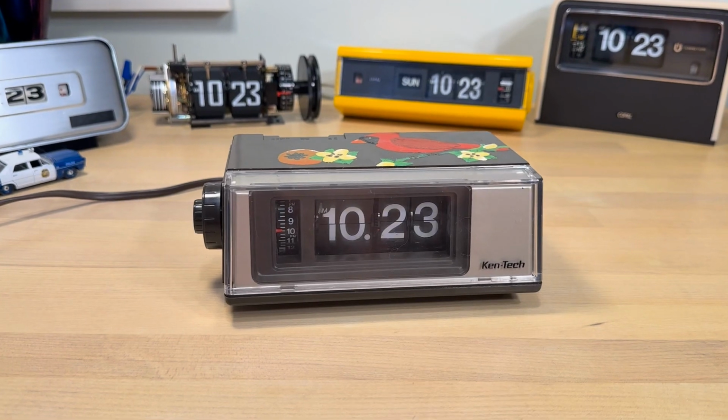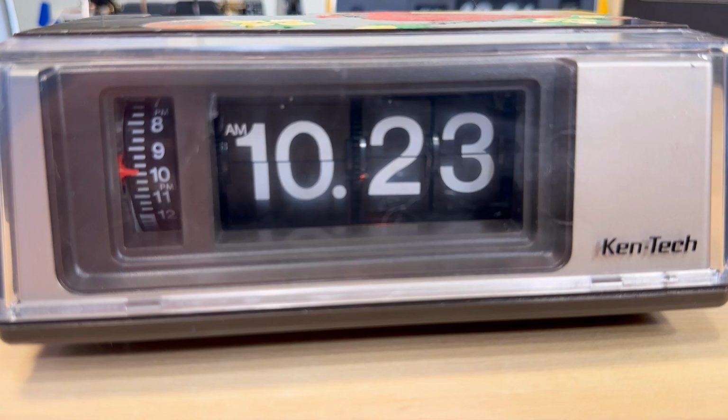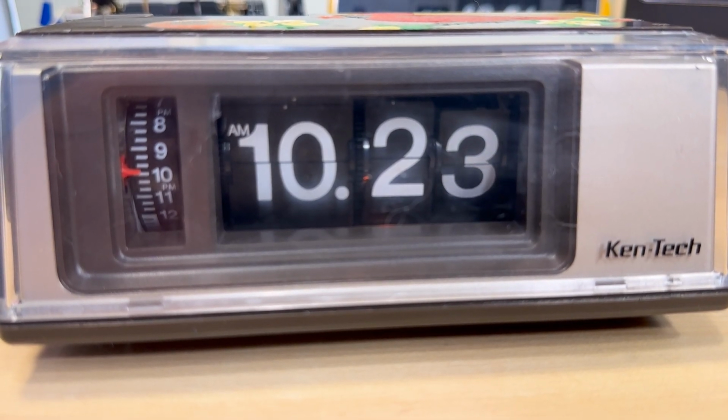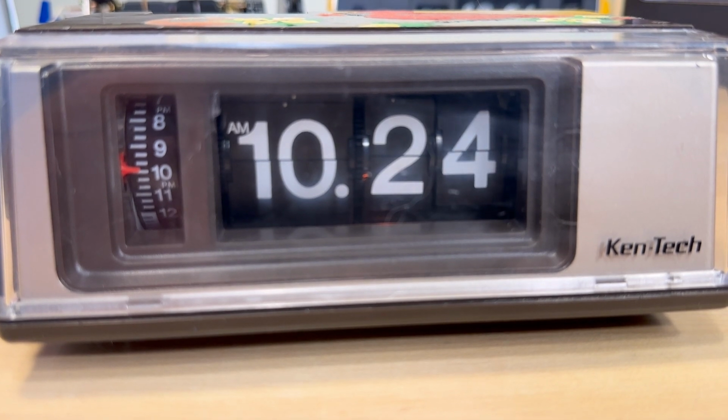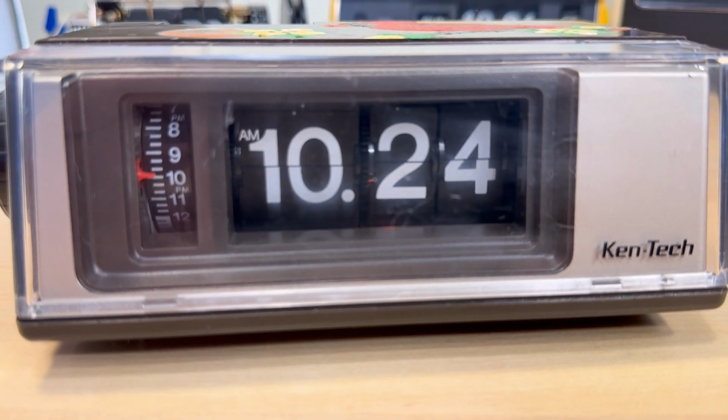So there it is, the Redbird Custom Kentech T-405 flip clock alarm. The numbers are sitting up well and the clock flips well and is keeping great time. This personalized flip clock has become a prized possession and will remain in the FlipoClock fans collection permanently.